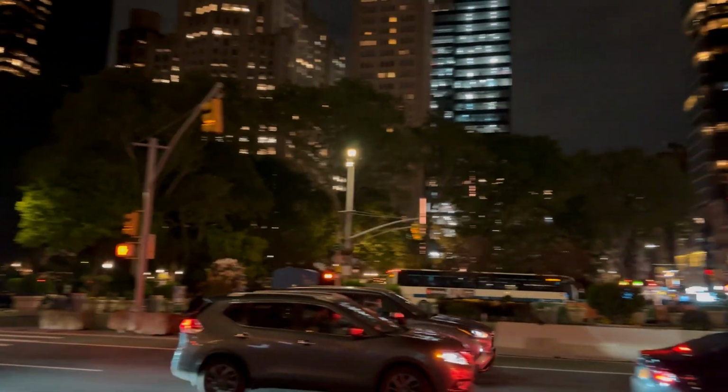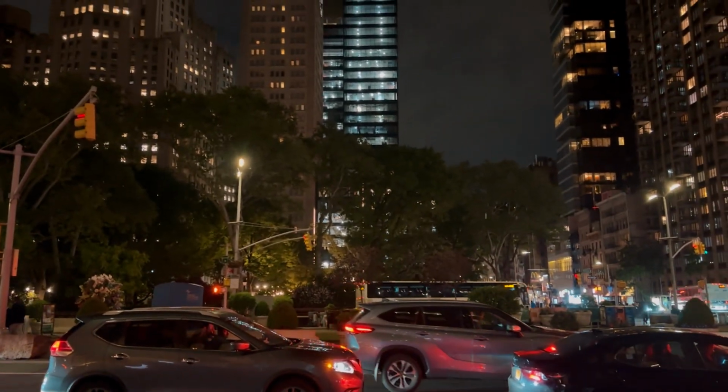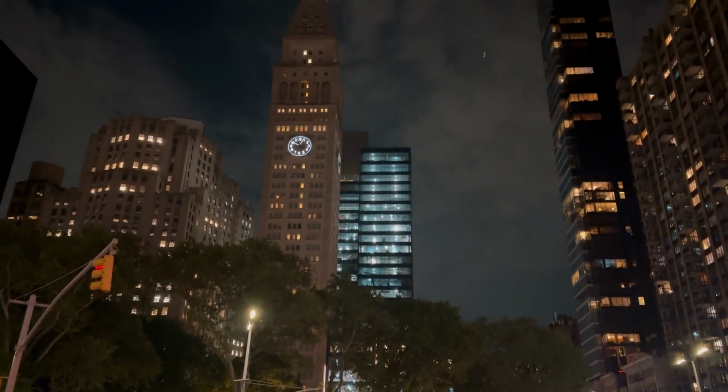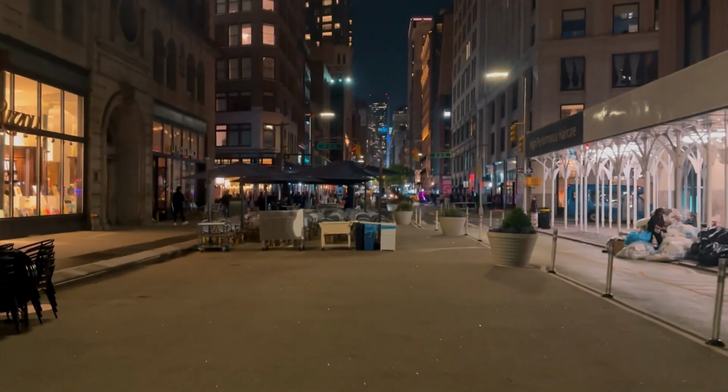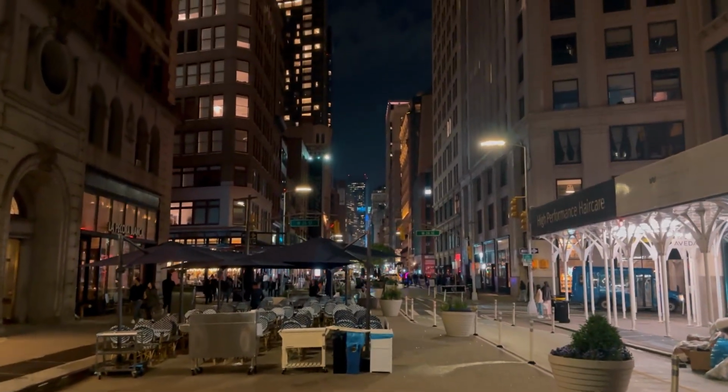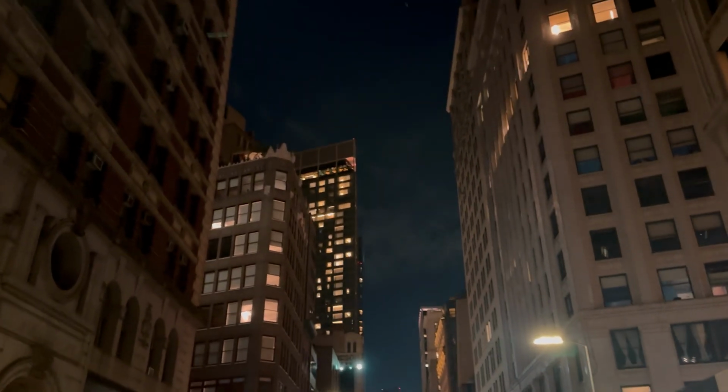And from Washington Square Park, we'll head up Broadway, one of the most famous streets in the world. Broadway runs the length of Manhattan and is known for its theaters, shops, and bustling atmosphere. As we walk, you'll see a mix of historic buildings and modern skyscrapers.